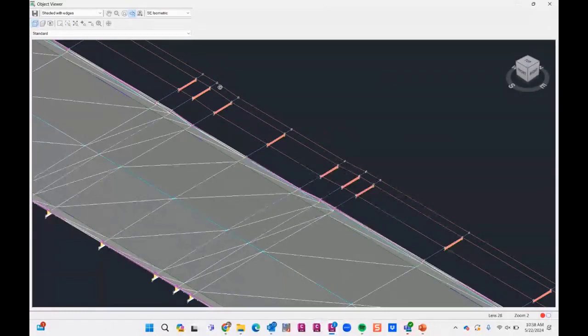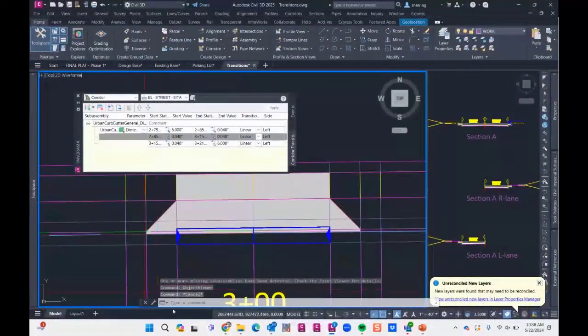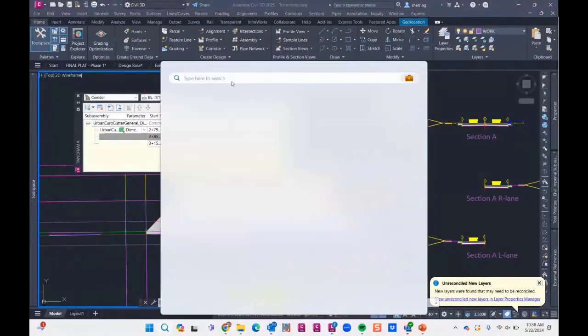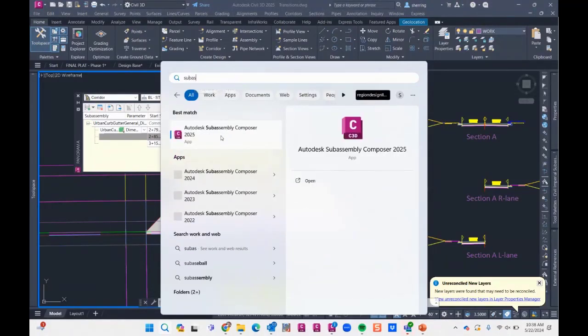Good question. So it did pull my sidewalk down, and it only did that because the out-of-the-box assemblies from Autodesk don't allow me to transition this. If I was doing this right, which we could. Does anyone use Subassembly Composer? Once. Okay, Subassembly Composer, and if we have time later, if you guys want, we can.